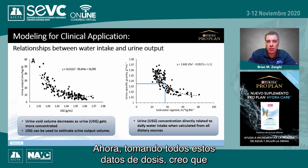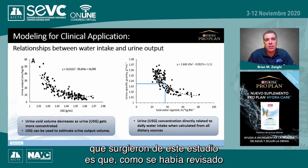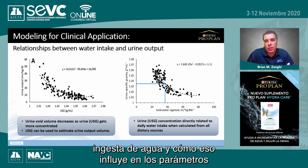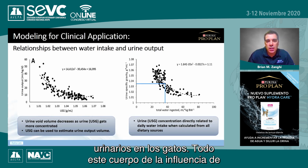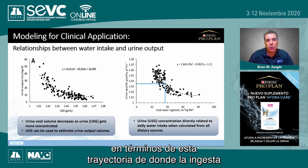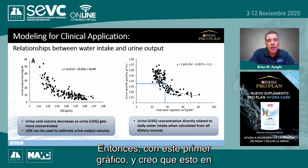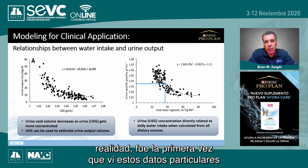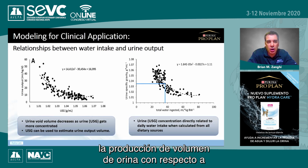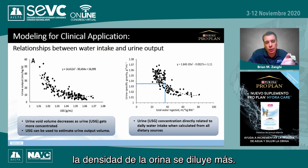Now, taking all of the dose data, this I feel was actually one of the more compelling pieces of assimilation of all of the data coming out of this study. As I had reviewed the literature, we were really trying to understand how we could evaluate water intake parameters and how that influenced the urine parameters in cats. This entire body of dose influence on these values really allowed us to establish this relationship in terms of this trajectory of where water intake and urine output parameters come into play. So with this first graph, and I think this was actually the first time that I've seen this particular data in the literature, we can really start to understand the relationship between, at least in healthy cats, the urine volume output with regards to the concentration or the urine-specific gravity value. Clearly, as the volume goes up, the urine-specific gravity gets more diluted.